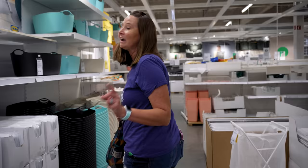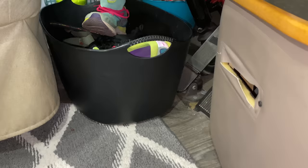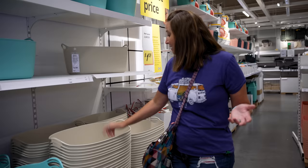I found them. Oh, but first look at this. We actually use this Torquus. It's only 10 bucks, but this works so good for shoes. So we have this sitting by the front door of the RV and then all of the shoes just go in here when you come in the RV and it works great.